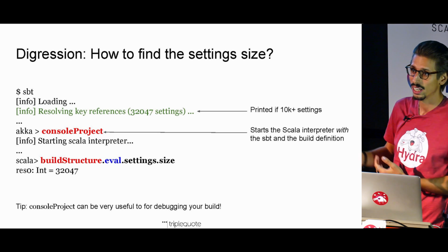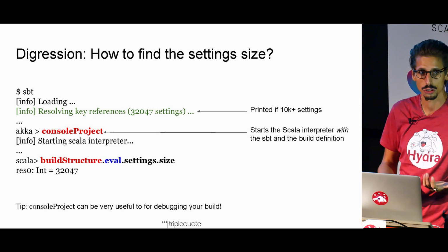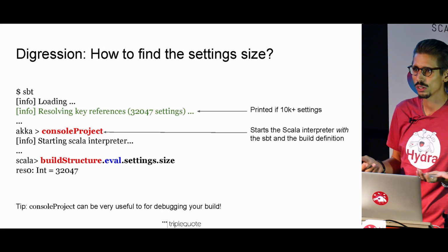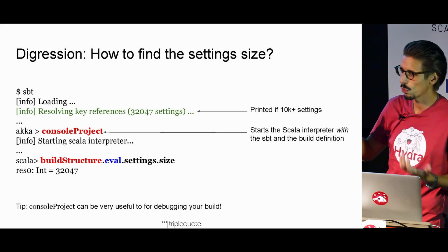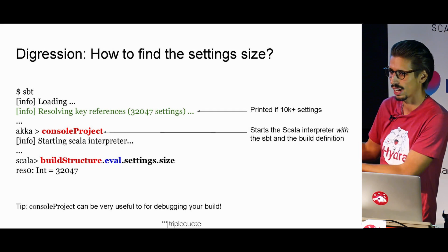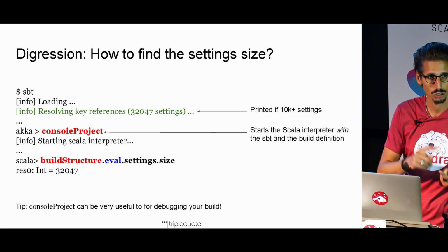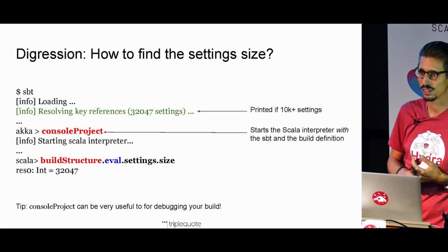With console project, you can just go and do the side effect. You can even side effect your build. You can explore your build. It's exactly what you do with Scala, right? You don't know what this little method does on Vector. You go on the interactive shell and you try it out. Do the same for sbt next time you have a problem, either with plugins or your build, and hopefully it will make you a lot more productive.